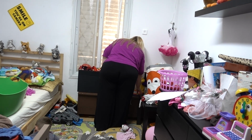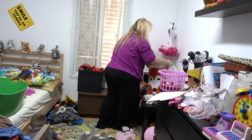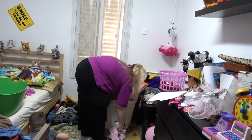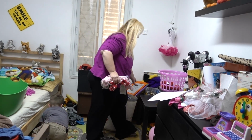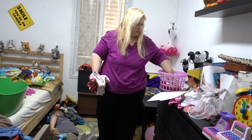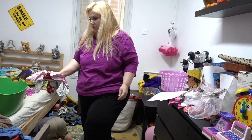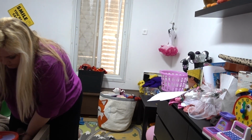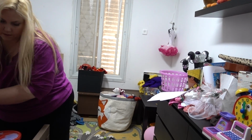So there are also a bunch of toys here, as you can see, and I'm not really going to focus on the toys right now. For this video, I'm just going to work on the clothes, and I have another video, a two-part video, where I clean out the toys. I do half of the room first and the other half second. The other half was more than just toys. It had my stuff in it also that I was storing in this bedroom. This room is a total wreck right now.